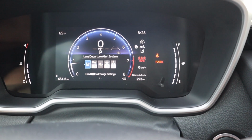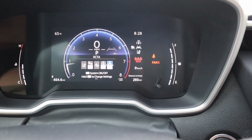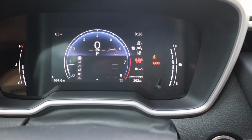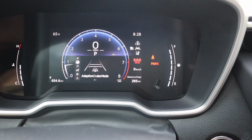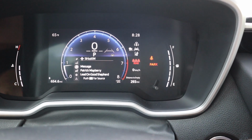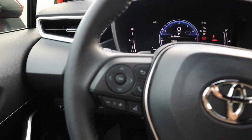You can go through all of this, turn it on and off, just depending on what you would like to have, set it to your liking, which is awesome to see. Any messages, there's also an eco meter that you can pull up. Adaptive cruise, so you can monitor all of that, including the compass, and then we're back to the music. So not a ton of info, but it's definitely very helpful to be able to go through.